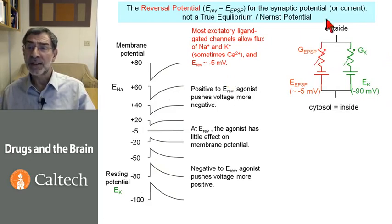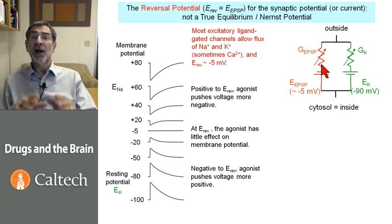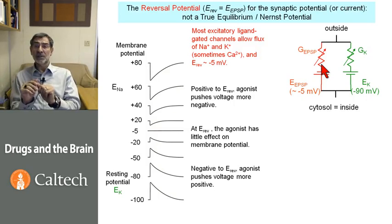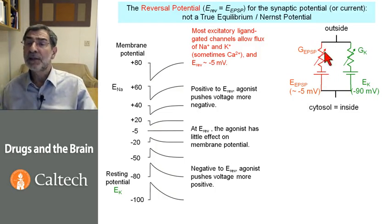So electrically, we can have an equivalent circuit that says here is the cell membrane at rest, the potassium channels are open, and when nicotinic receptor or other excitatory receptor channels open, we have our variable conductance, consisting of the sum of a bunch of individual single channel conductances in parallel. We have our variable conductance opened by the EPSP channels, and it's in series with a battery that has a value of neither sodium nor potassium, but somewhere in the middle, around -5 millivolts.